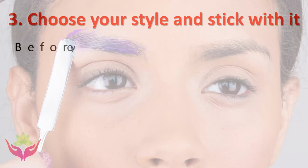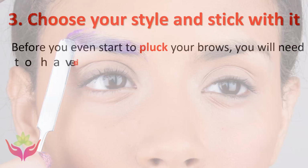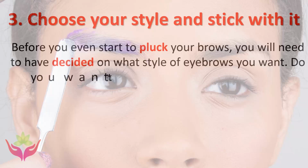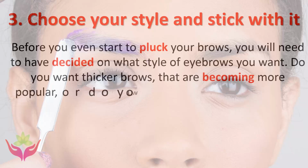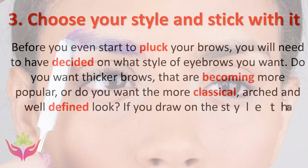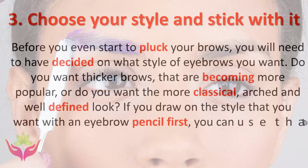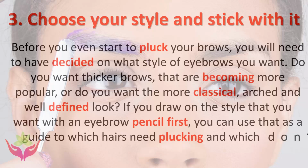3. Choose your style and stick with it. Before you even start to pluck your brows, you will need to have decided on what style of eyebrows you want. Do you want thicker brows, that are becoming more popular, or do you want the more classical, arched and well-defined look? If you draw on the style that you want with an eyebrow pencil first, you can use that as a guide to which hairs need plucking and which don't.